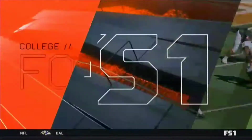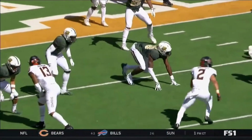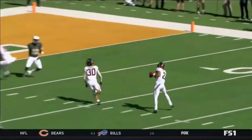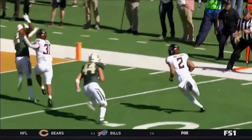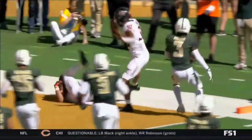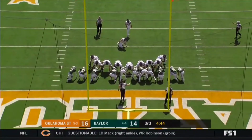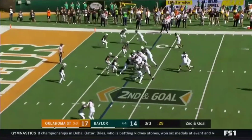Now, we typically see Wallace lined up on the right side of the field. This time they bring him in the slot, bring him in motion, and run him on the swing route. Trying to find different ways to get the ball in his hand, because obviously he's a dynamic player. Puts his shoulder down, in for 6. A lot of other teams in the Big 12.